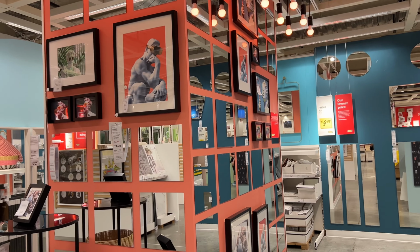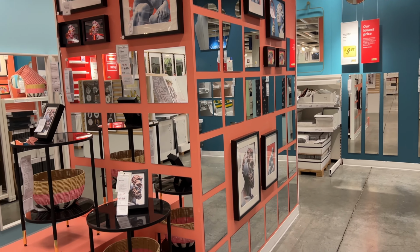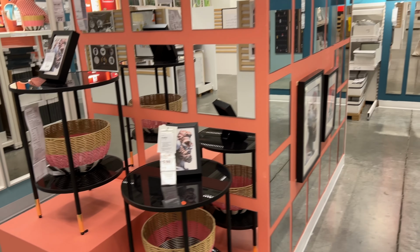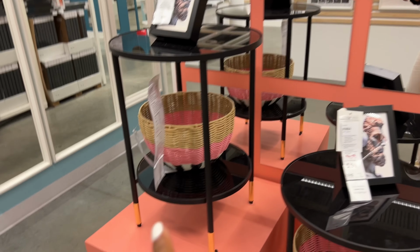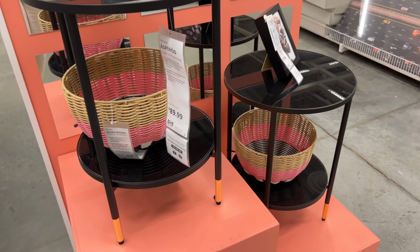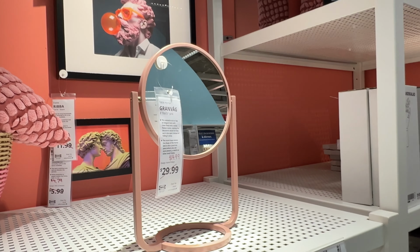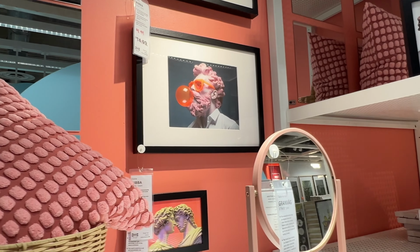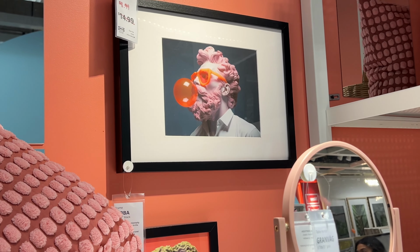All right, another thing I want to point out, I don't know if this is just an IKEA thing, but I've been seeing it on TV and all of these real estate shows where they're selling these multi-million dollar estates. Mirrors are back. I don't know how they came back, but mirrors are back. Accent mirror walls, full mirror walls, they are back.